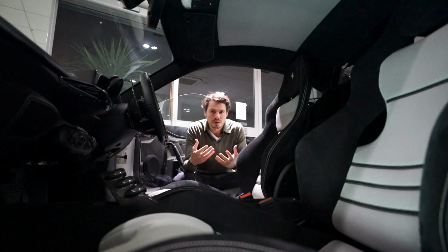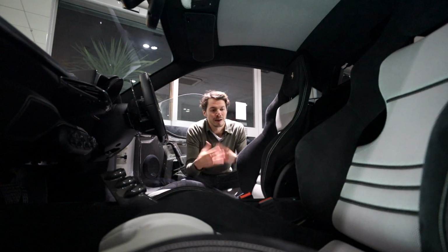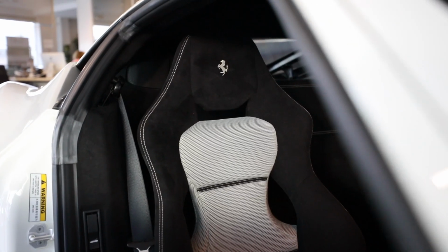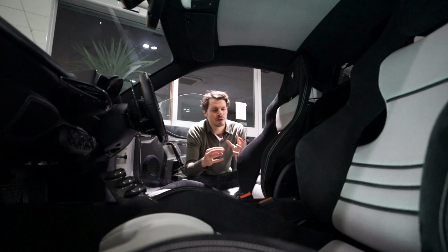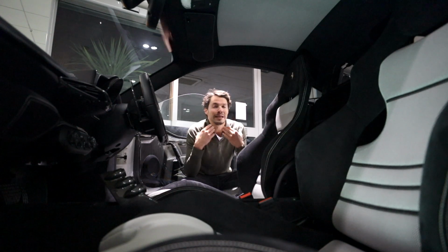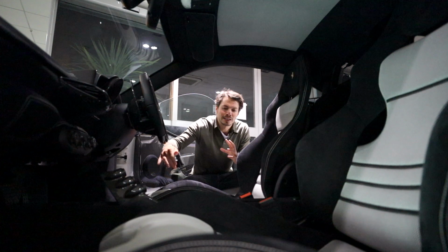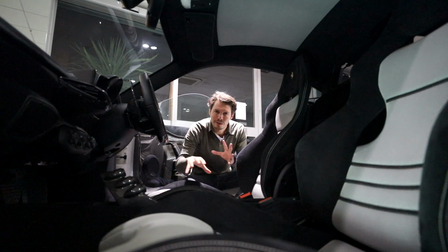So what you will see also is this 3D fabric through the middle. That's quite common on Speciales. I actually really like it on this car in this sort of light grey. I think it's called Grigio Chiaro, whereas on the red car you'll see it in red. For me, my favourite style of seats is actually the full Alcantara, when you get, we've had a few cars with it, where you get the central racing stripe through the seat and all this lovely perforation and details on the seats.